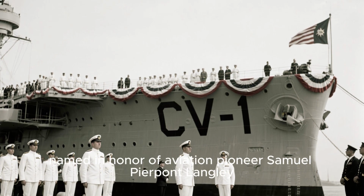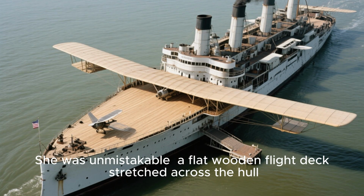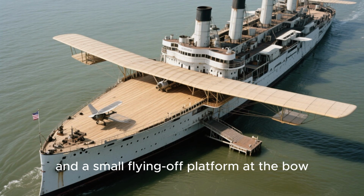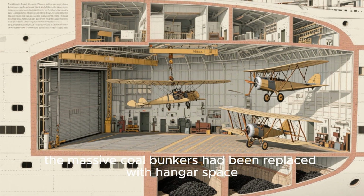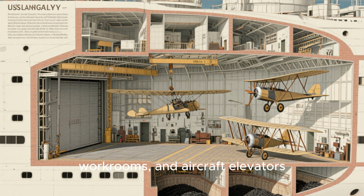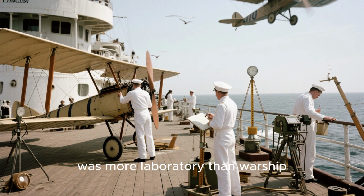Named in honor of aviation pioneer Samuel Pierpont Langley, she was unmistakable, a flat wooden flight deck stretched across the hull, no island superstructure, and a small flying-off platform at the bow. Below deck, the massive coal bunkers had been replaced with hangar space, workrooms, and aircraft elevators. As the first of her kind in the US fleet, the Langley was more laboratory than warship.